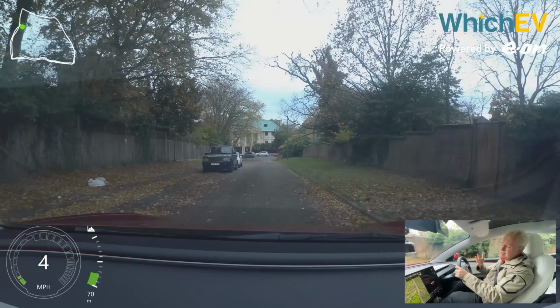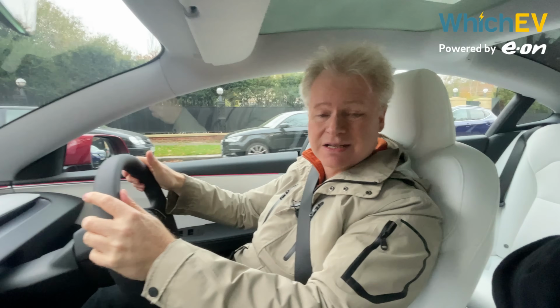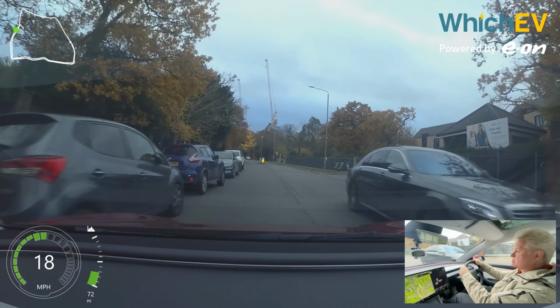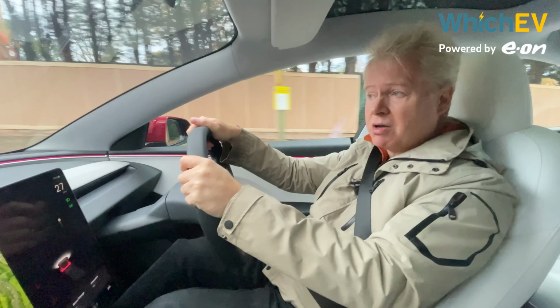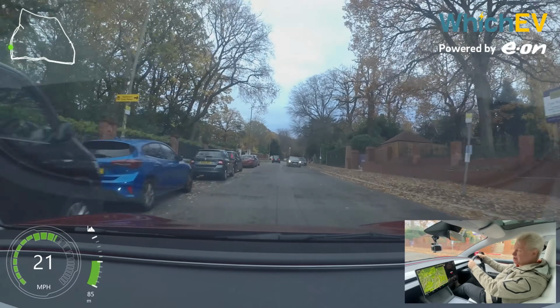This is the Model 3 Long Range, a dual motor car with 394 horsepower. It can hit 60 miles an hour in 4.2 seconds. If that's not enough, there's an acceleration boost option, which makes it a half second faster. The single motor rear wheel drive car takes a still quick 5.8 seconds to hit 60 miles per hour. Both cars have a top speed of 125 miles an hour.